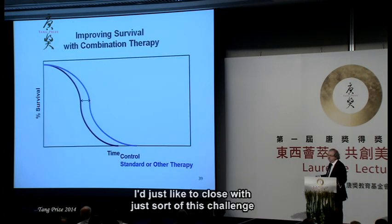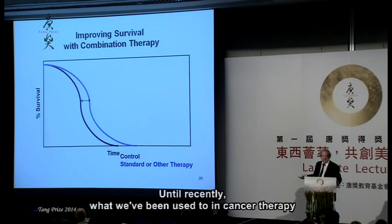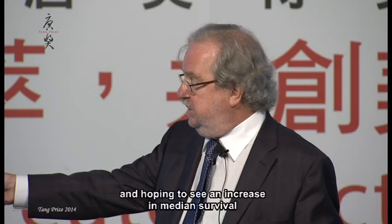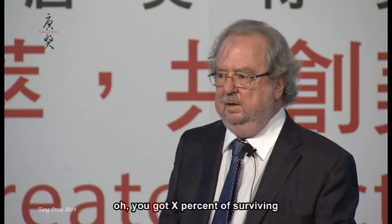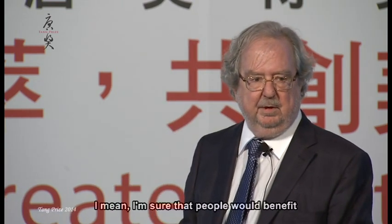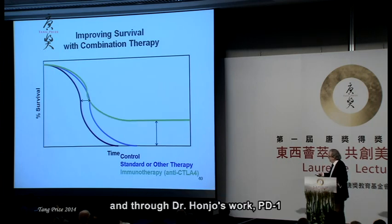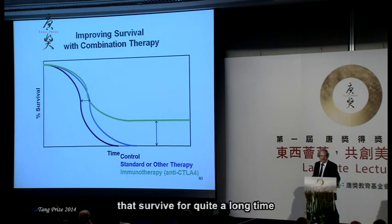And so I'd just like to close with this challenge and this observation. Until recently, what we've been used to in cancer therapy is giving a drug, doing very large trials, hundreds of patients, and hoping to see an increase in median survival so you can say you've got X% surviving 2 months, 4 months, whatever it is after therapy. There's nothing wrong with that. I'm sure that people would benefit, except we know now through the effects of anti-CTLA-4 and through Dr. Honjo's work, PD-1, that we can get a fraction of patients that survive for quite a long time.